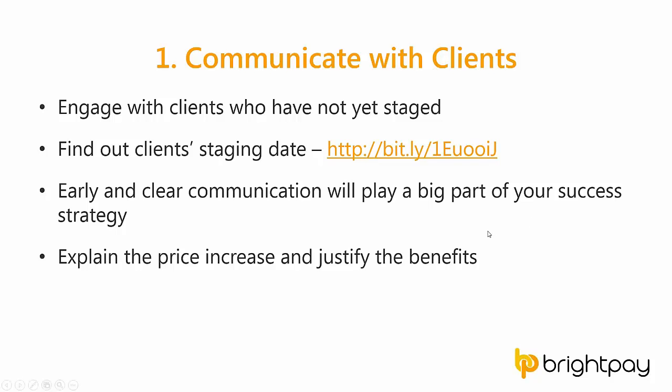A good idea would be to send clients the pre-assessment overview that we showed you in Vicky's demo in advance, which details each employee's pensionable pay, assessment work category, and employee and employer contributions. And as Vicky showed you, this tool is available within BrightPay.